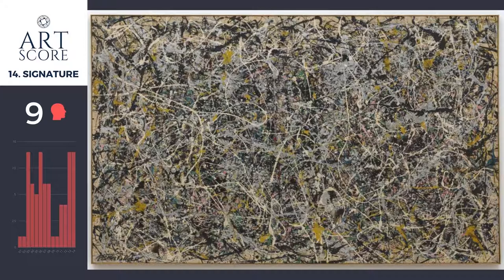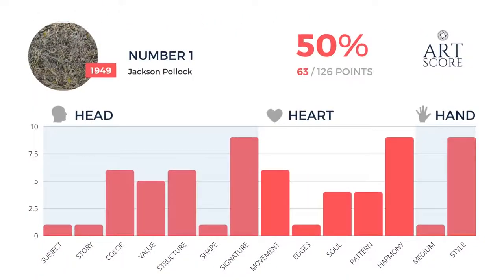So he did a really, really great job when it came to signature, harmony, obviously his style, and the use of his medium. I think he did very poorly in having a subject, a story, managing the shapes. So that's where we're at. That's a Jackson Pollock. So ultimately, I give him 63 points out of 126, which happens to be 50%. I always tell people, unless you make 85% on this score, I would never suggest anybody buying the image. Now, with that said, this painting has probably sold for millions of dollars.